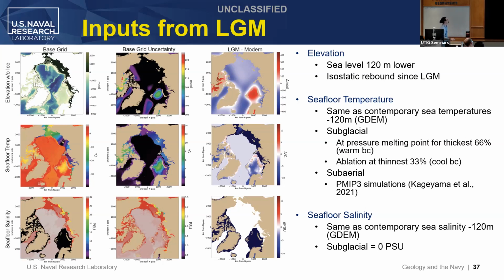But we're also subglacial, right, where those glaciers existed during the last glacial maximum. To get these estimates, we use a combination of two different boundary conditions. The first is a pressure melting point under the thickest 66% of the glacier. This is basically a warm boundary condition, warm being relative here, of course.